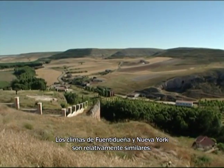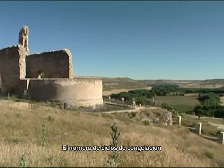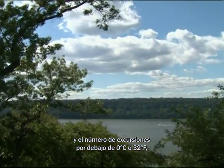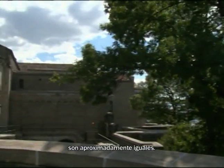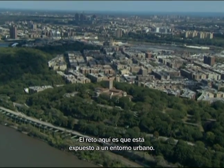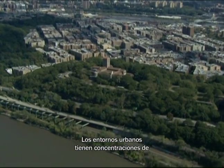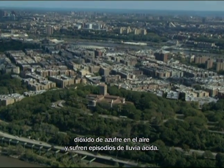The climates from Fuentidueña and New York City are relatively similar in that the number of freezing cycles, the number of excursions below either 0 degrees Celsius or 32 degrees Fahrenheit, are approximately the same. The amount of rainfall is actually fairly similar. The challenge here is that it's exposed to an urban environment. Urban environments have concentrations of sulfur dioxide in the air and have episodes of acid rain.